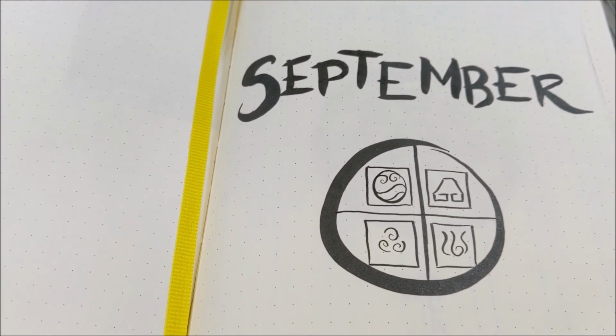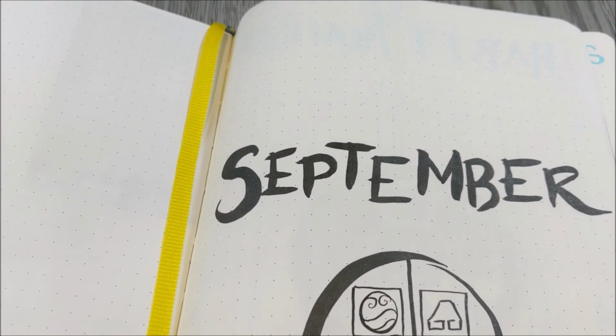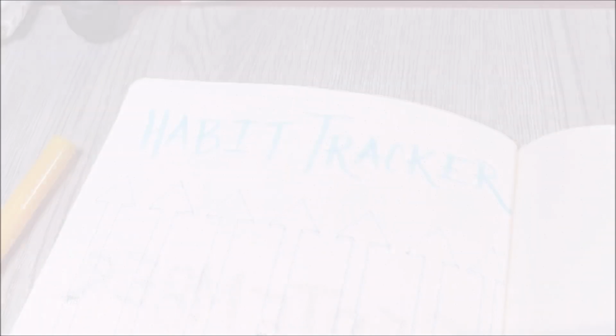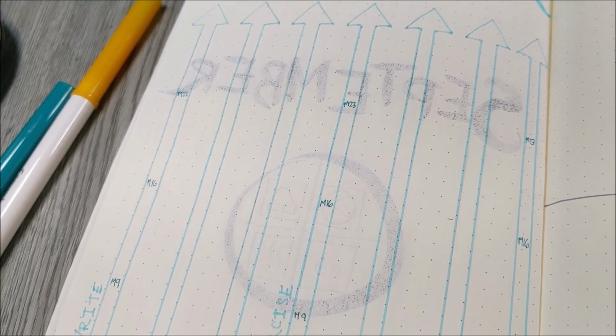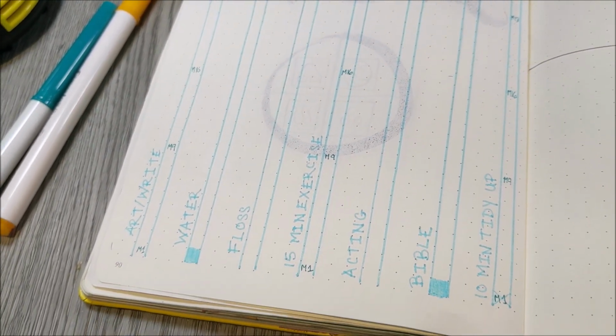So that's basically it. Just wanted to give you the final close-ups so you can also see a better representation of what the colors look like and how the paper looks.